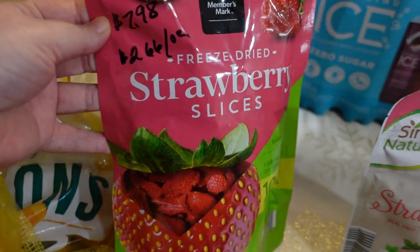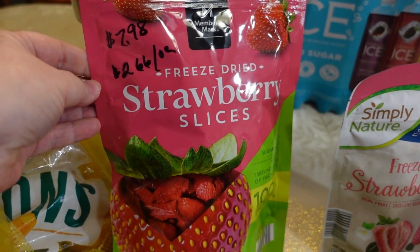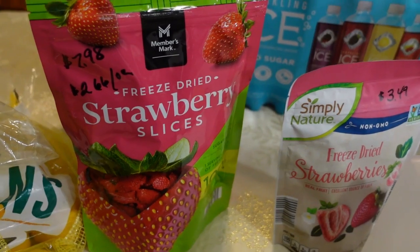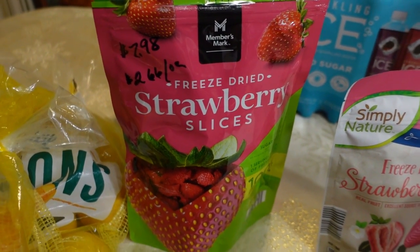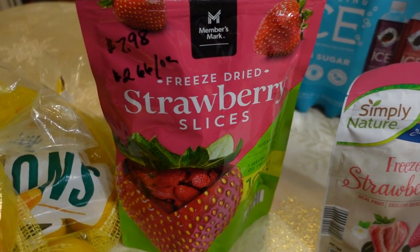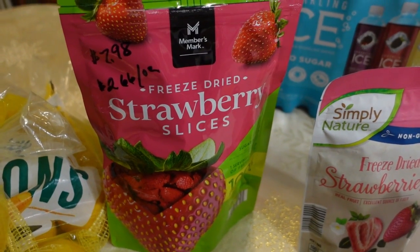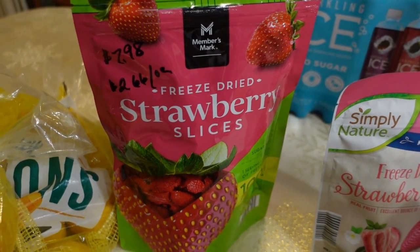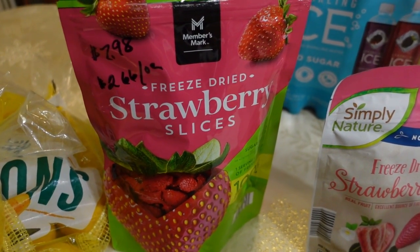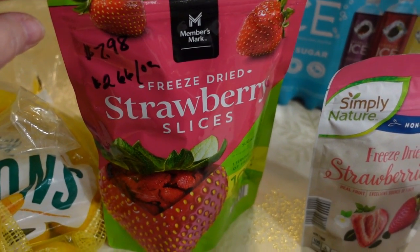Okay, this is new. I have never gotten this from Sam's Club, the freeze-dried strawberry slices. We keep these. We have a snack drawer for if we're around town or traveling and it's over a mealtime or an afternoon. We will tote along some snacks in the vehicle with us, just so we're not tempted to stop or go through a drive-through or go in a convenience store and buy stuff that would be so expensive, you guys. But we do this instead. And this is one of the snacks we keep on hand.